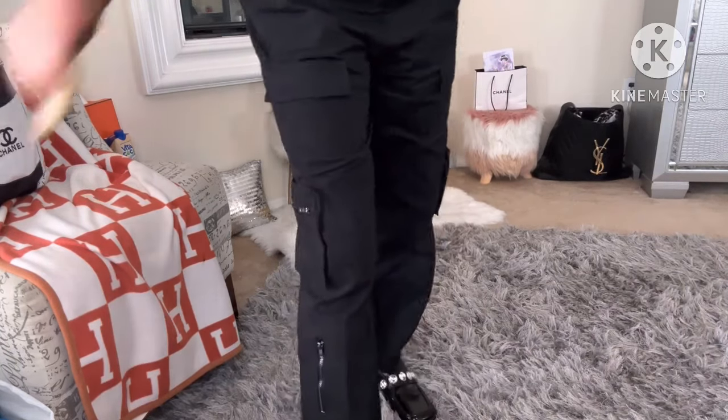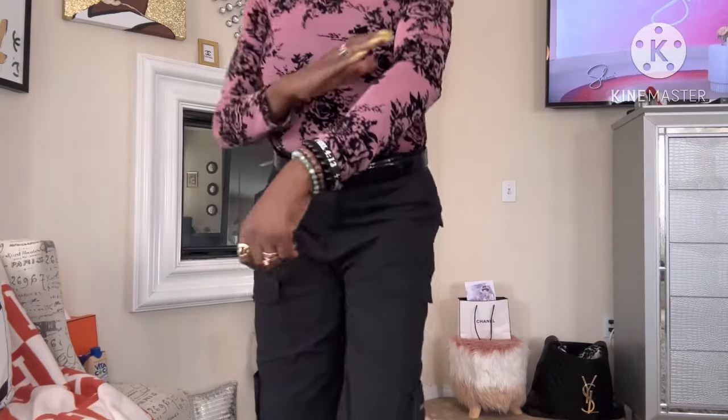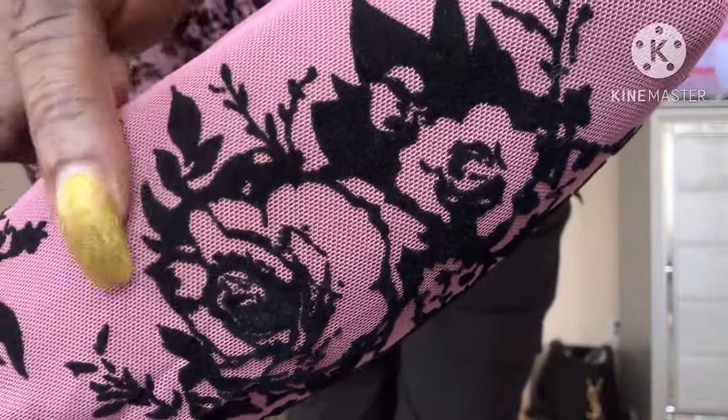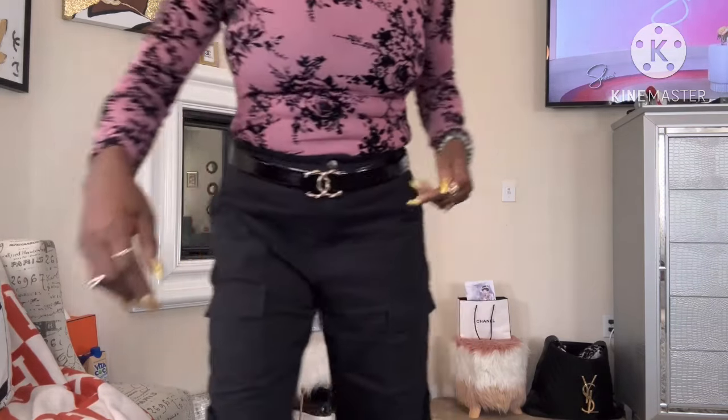And this little top is actually a dress, but I got this from Dd's for like $7. And look at the flowers. Do y'all see that? You can literally feel it. It's meshy, but you can feel the flowers. It's not just stamped, it's interwoven inside of it. It's like a double. So, yeah, it's a dress, guys. Knowing that I would never wear it as a dress because it's very transparent, so I've just tucked it in and decided I was gonna wear it as a blouse.